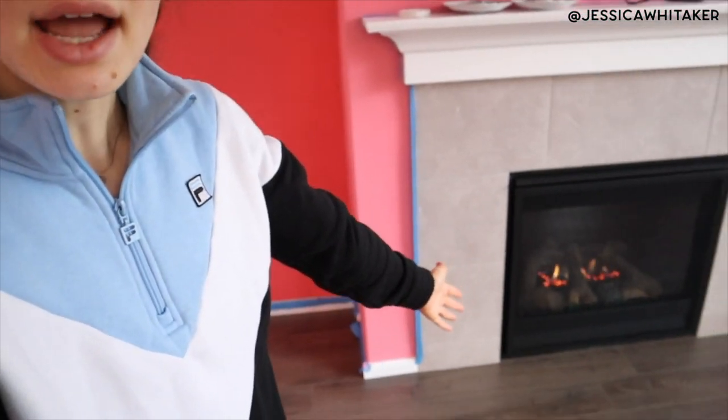I'm still trying to decide what to do with the fireplace. The handyman said that he can tile it. I just don't know if we want to do like a white marble to kind of match the countertop. So let me know what you think we should do down below. It's not priority, but it is something I'm just starting to think about.